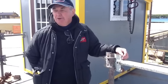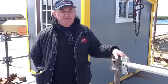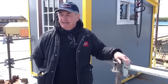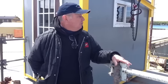The boat then is positioned in such a place where they previously set blocks to support the vessel. Each vessel's different configuration on the bottom, so they have to set blocks according to a docking plan. When they get the boat positioned over the blocks that they previously set, they will pull the gate up, close it, open the valve, start the pumps.